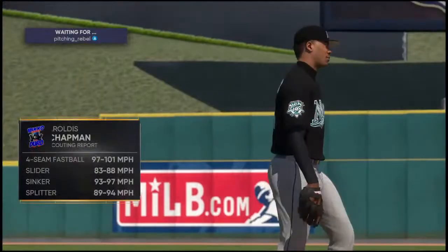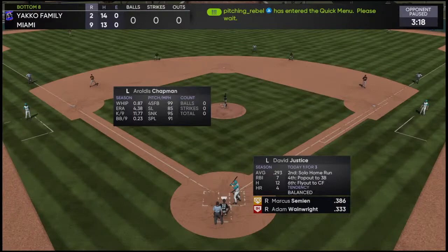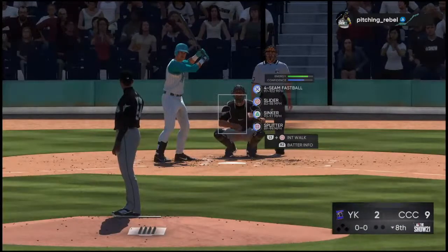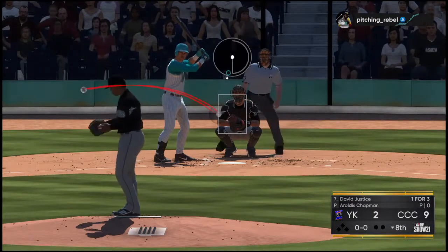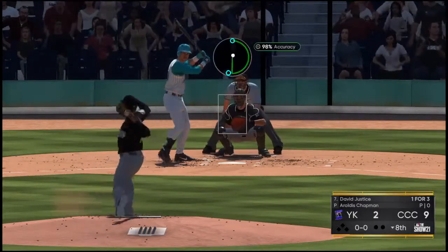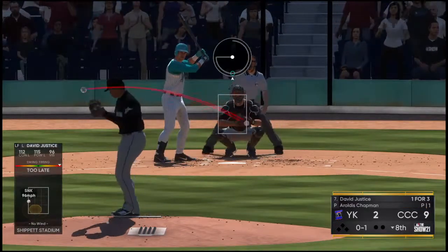Aroldis Chapman enters now in a mop-up role as he'll try to keep the deficit right where it is. Bottom of inning number 8 set to go, and that'll bring up David Justice. No left fielder. He's set. Here it comes. Swing and a miss that time. It's 0-1.